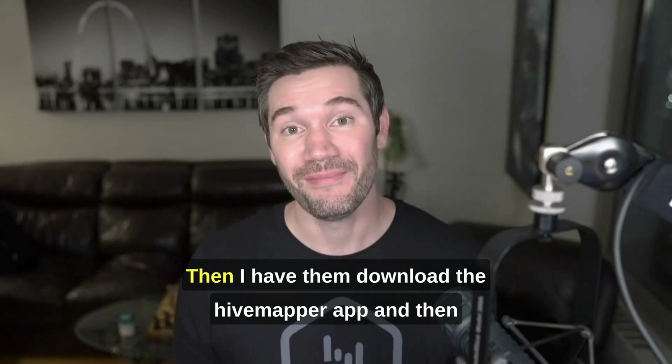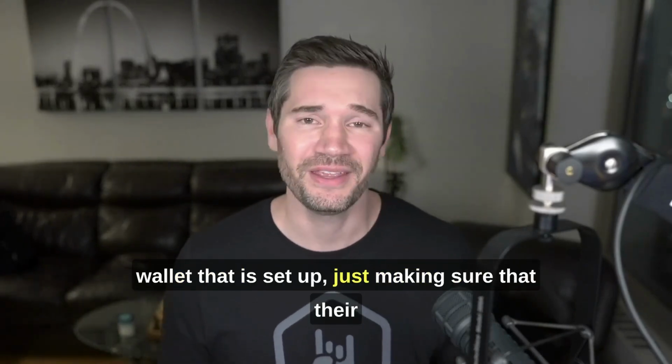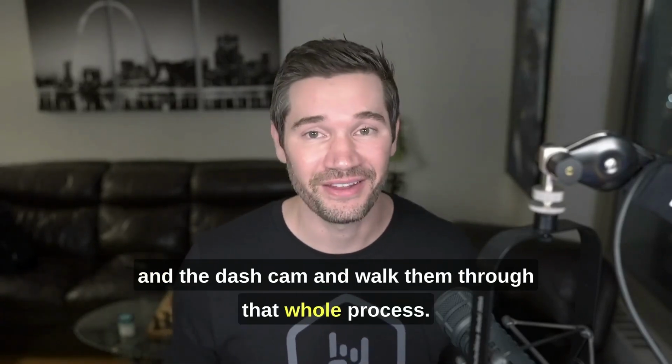Then I have them download the Hivemapper app and then have them log into that Hivemapper app with that wallet they just set up, just making sure that their name, the fleet management, everything's showing up properly. Then I make sure I get them connected to the Wi-Fi on the dash cam and walk them through that whole process.